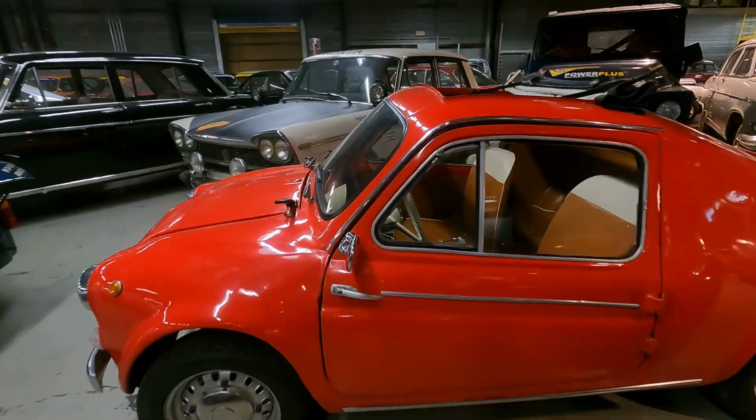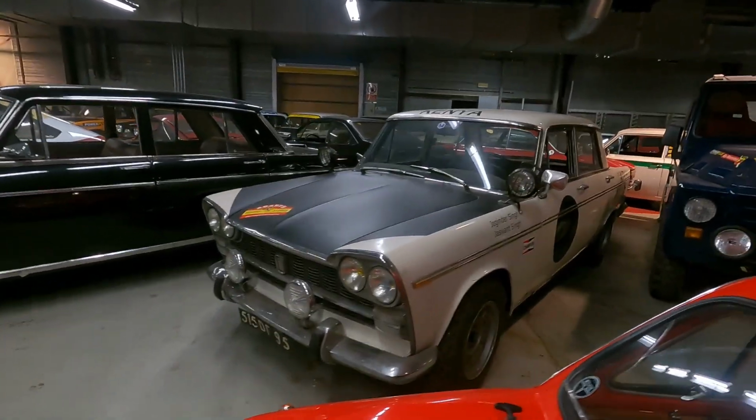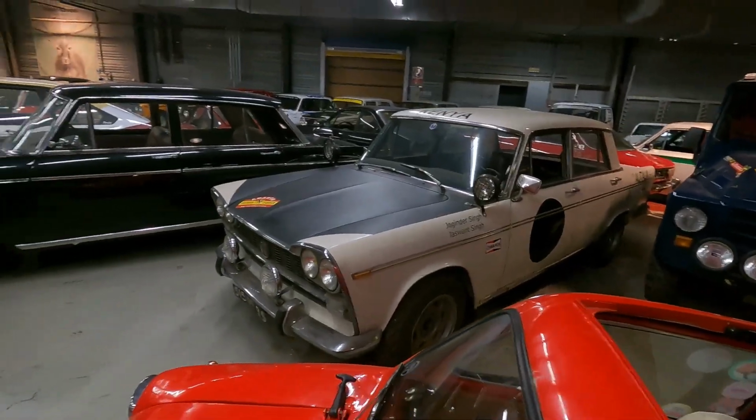Suicide doors. Another old large Fiat race car.